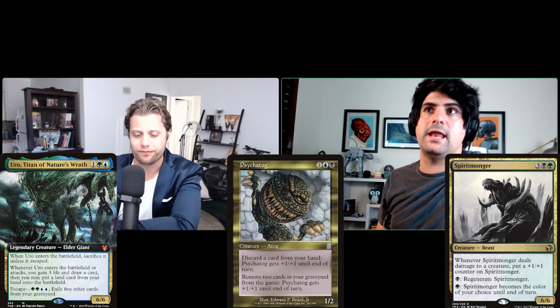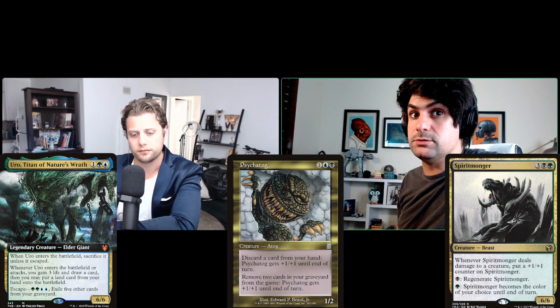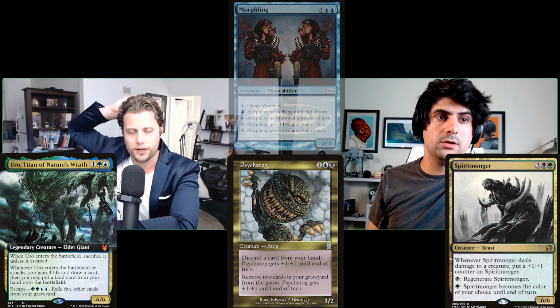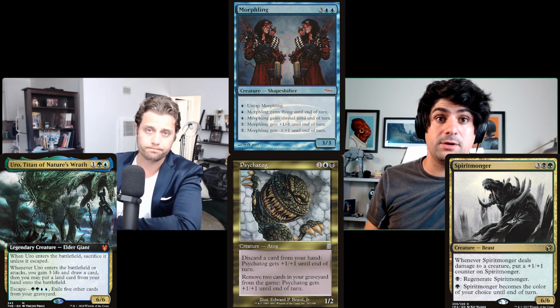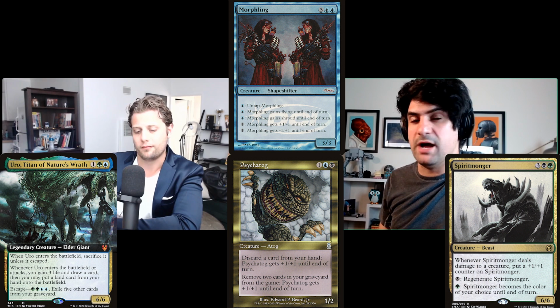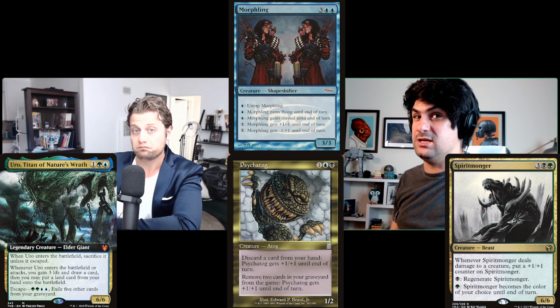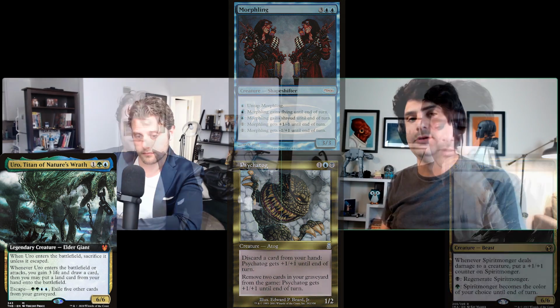If you look at that era of Magic, the best 3 creatures, you're talking about Shapeshifter, right? You mean Morphling. Morphling. You're talking about Psychotog. You're talking about Spirit Monger. And all 3 of those cards, Morphling would just not be played, and to be honest, wouldn't be played in Standard for a while now. But back to Uro and what cards I think it's comparable to, I think it's Sphinx's Revelation.